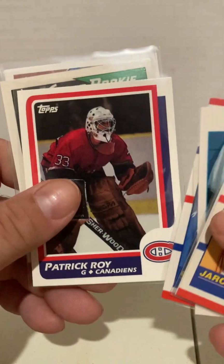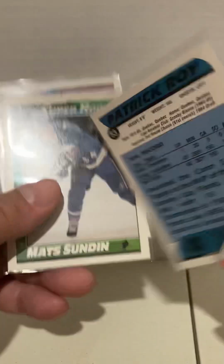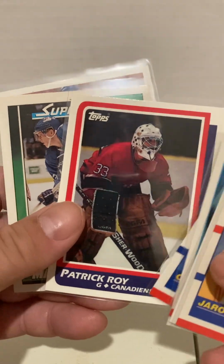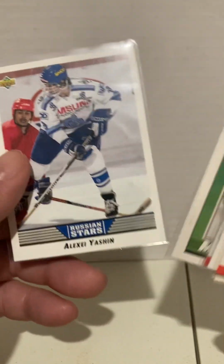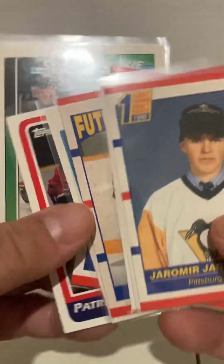I wish this was an original, but it's not. I'm sure you could tell even by looking at just the front, but yeah, I knew it wasn't an original when I bought it. I just thought it looked cool, so it's definitely a card I'd love to own at some point, the original. Alexei Yashin rookie. And we had Matt Sundin super rookie, which I don't believe is actually a real rookie. Then next we go to football.